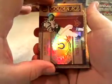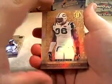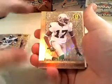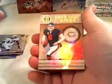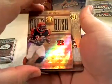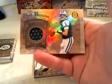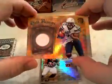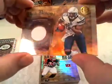For the Colts, Raymond Berry, Percy Harvin for the Vikes, Wilkerson for the Jets, Falk for the Rams, Marius Moore, upside down, Jay Cutler, Cedric Benson, and we start off the back, Mark Sanchez for the Jets. 16 of 299. Malcolm Floyd for the Chargers.